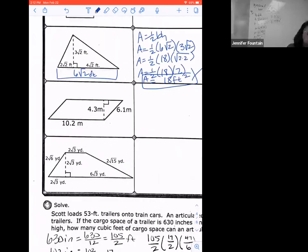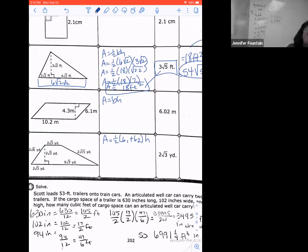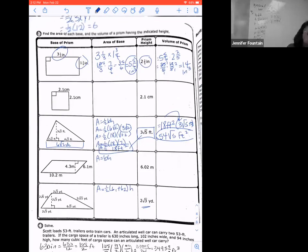So let's go ahead and look at our formula. Fourth one down is a trapezoid. Remember, that's going to be times height. The area equals base times height, but this is a trapezoid, so it equals 1/2 times b1 plus b2 times h. So what you need to do is find the area, and when I find that number, I will multiply by the height of the prism that they have given me to solve. Okay, so your homework will be the fourth one, fifth one, using those.